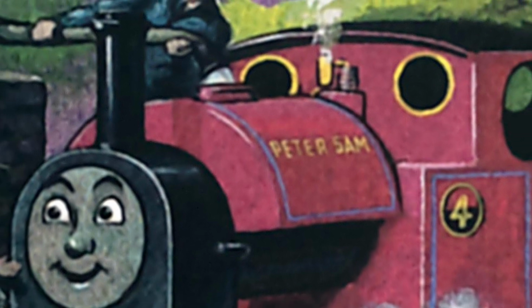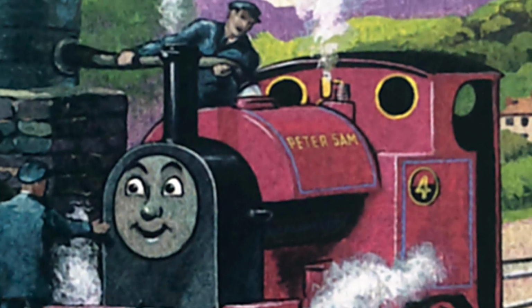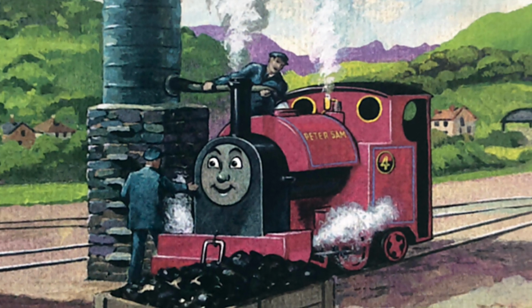As the handle was shut up, Peter Sam had to run the line. He was excited, and the fireman found it hard to get him ready. Sober up, can't you? He growled.